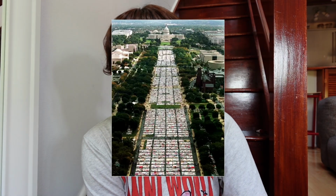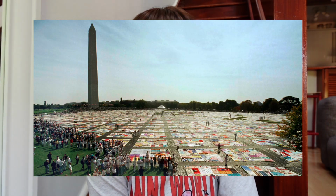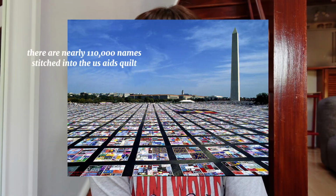The US AIDS quilt was originally unveiled on the National Mall, in the Capitol. They covered the entire green with it. It was an act of protest because the government was doing nothing to support the communities that were dealing with AIDS, not acknowledging the rising death toll of preventable deaths. I just think it's such a moving, beautiful testament to both honoring and remembering people, making sure that their names live on, and also an act of protest. Take up physical space and tell governments you're not going to be able to get rid of these communities so easily.